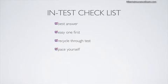They will give you a warning. Usually the examiners will give you a warning that there's 10 minutes left or something. But that's not good. You want to make sure that you're pacing yourself properly.